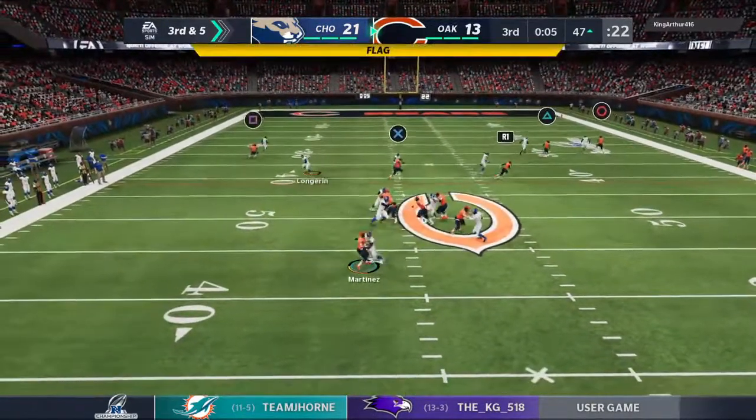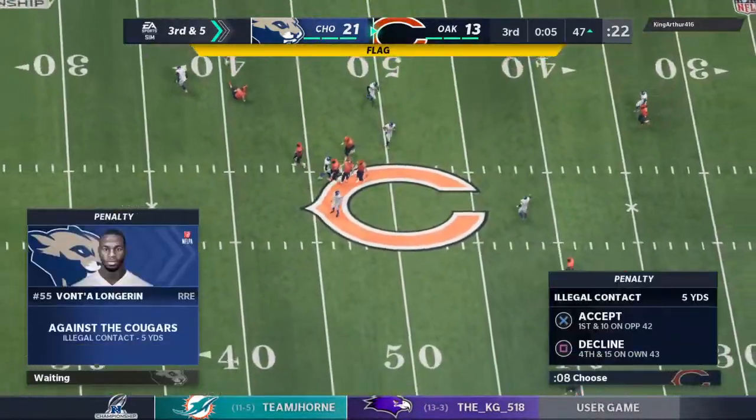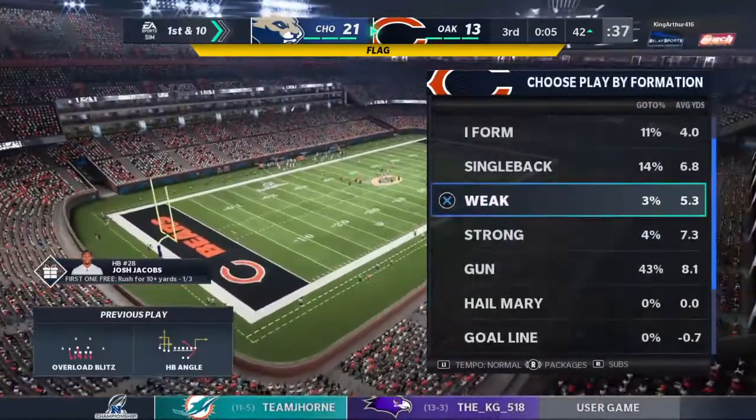Now a shotgun snap as they'll look to throw. Under pressure here, and down he goes. Sacked back at about the 43-yard line.